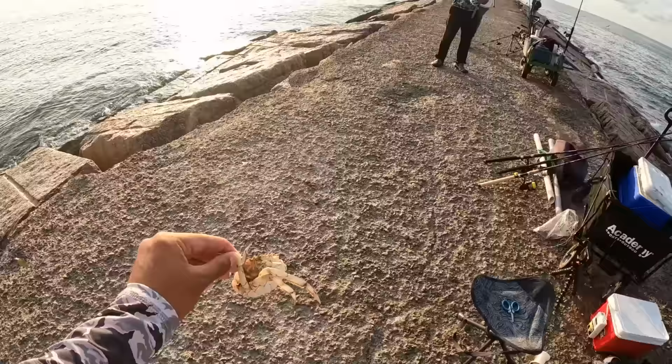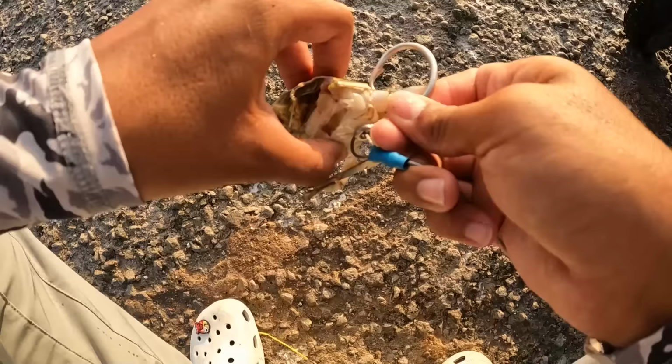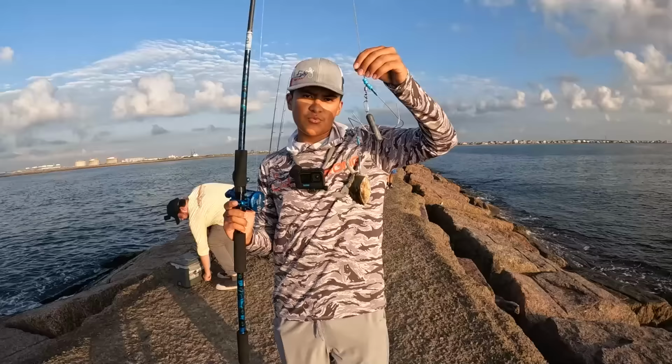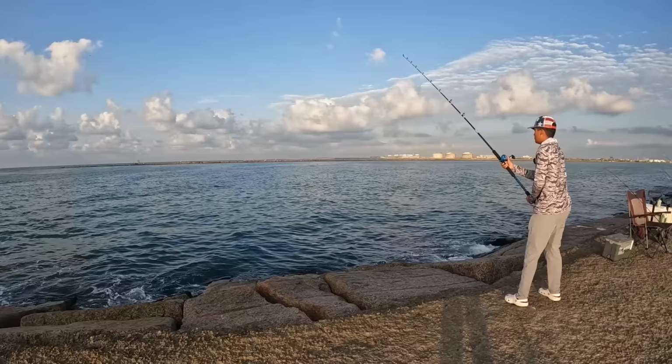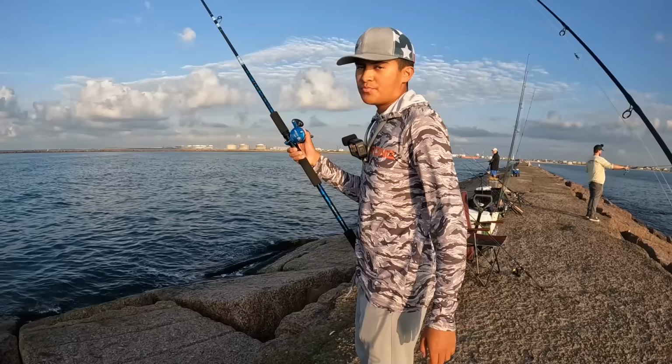I'm gonna cast it out into the channel, see if we can catch a bull red or a black drum. Look at that, perfect bait right there. We're gonna get ready to toss out this piece of crab. Current's not too bad right now, so I got a 4-ounce spider weight there. We should be able to get some big fish in. We're ready.